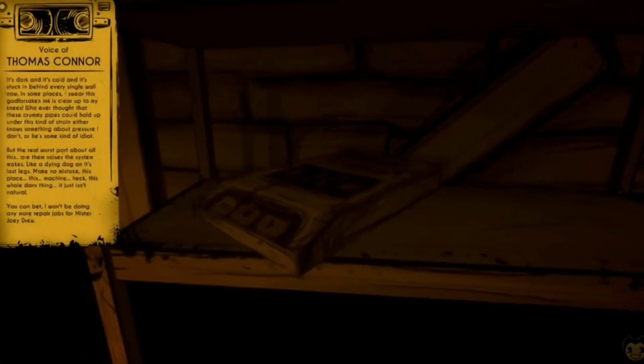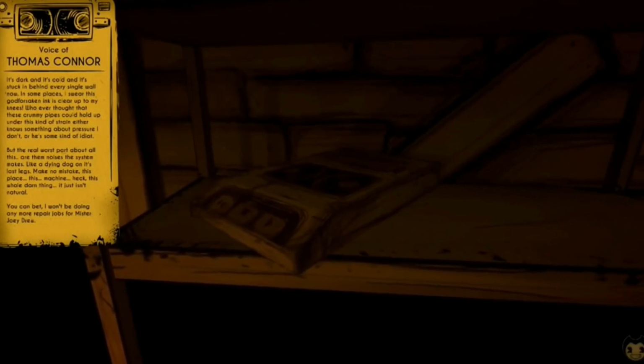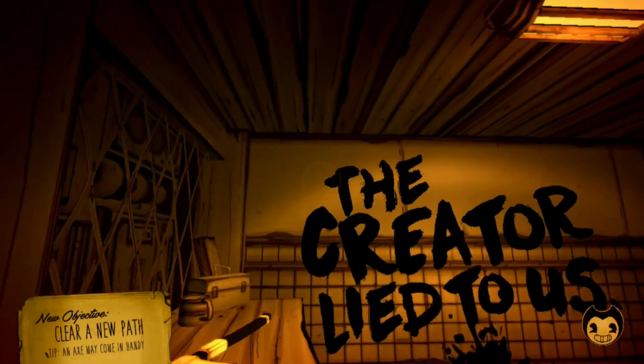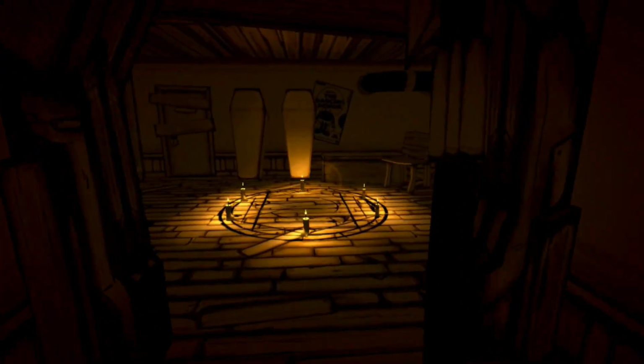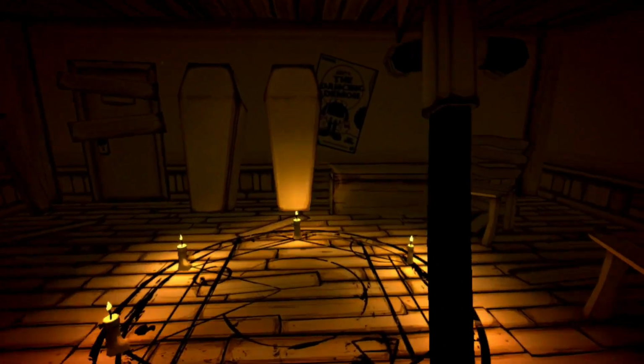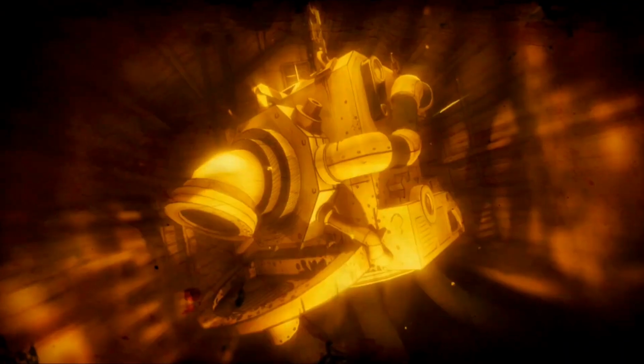Thomas complains about how the pipes continue to break and that the ink is all the way up to his knees. Eventually, you will find a desk with an axe on it, which you use to cut down some boards to get into a hallway that you need to go to. The final room that you go into is a room with a bunch of coffins and a pentagram on the floor. When Henry walks over the pentagram, he begins to have visions of the ink machine, a wheelchair, and Bendy chasing him.